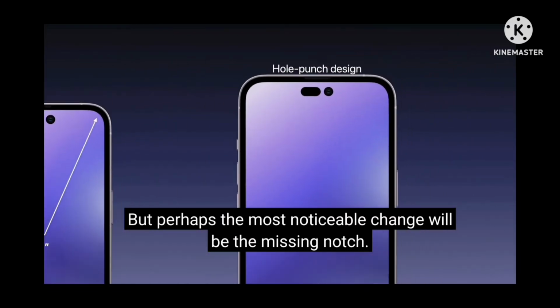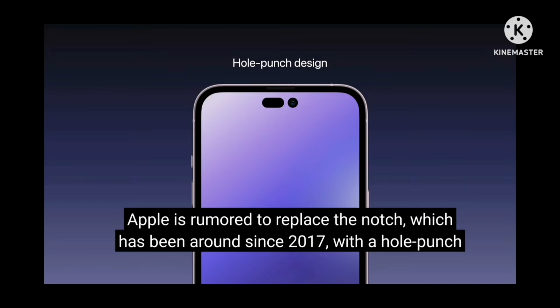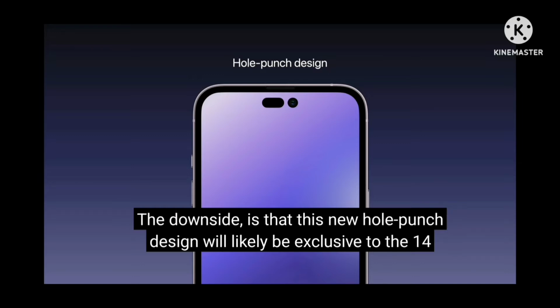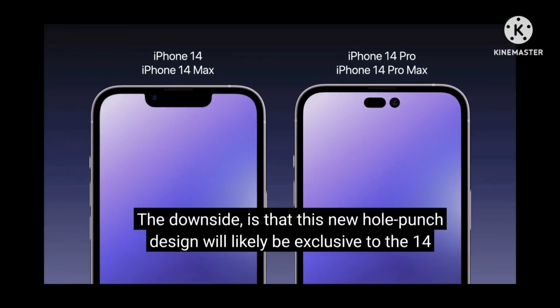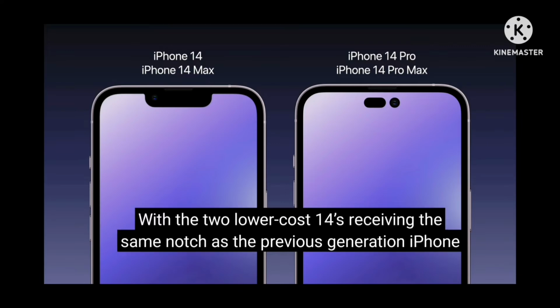But perhaps the most noticeable change will be the missing notch. Apple's rumored to replace the notch, which has been around since 2017, with a hole punch design to maximize screen space and allow for a uniform bezel around the perimeter. The downside is that this new hole punch design will likely be exclusive to the 14 Pro models, with the lower cost 14 and 14 Max receiving the same notch as the previous generation iPhone 13.